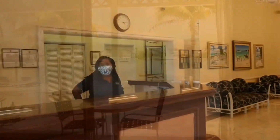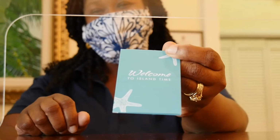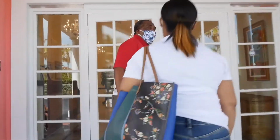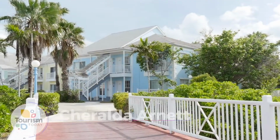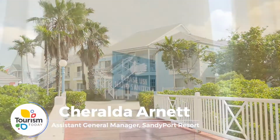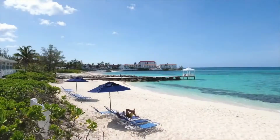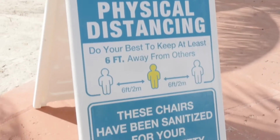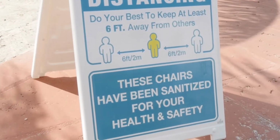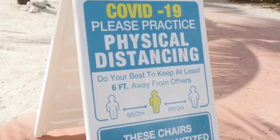What we've done was we implemented the plexiglass at the front desk. We went ahead and made sure that, before all of our staff came back, they sat through our intense COVID training. On property, you'll see signage. We also put hand sanitizing stations all about. We also wanted to make our guests aware of the social distance practices. So if you walk about the property, you'll see those signages out and visible to all guests.